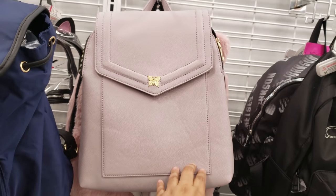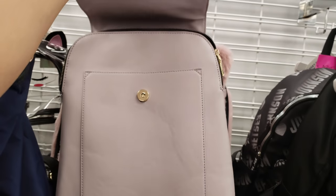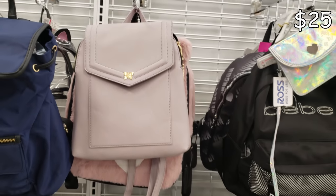$28. Vegan Steve Madden, I've never seen this one. You've got a butterfly and it's going to open. It is a backpack and they want $25.